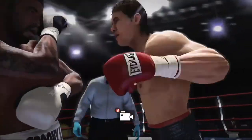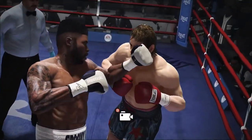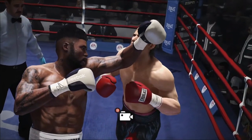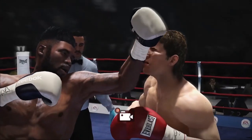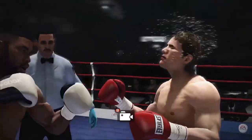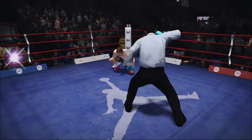That don't even look like it really connected for real. I don't think that really... I don't know. I mean, well, yeah. Yeah, that hit him. It didn't even look like it really hit him for real.